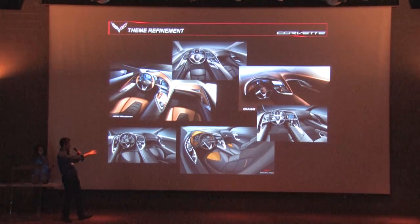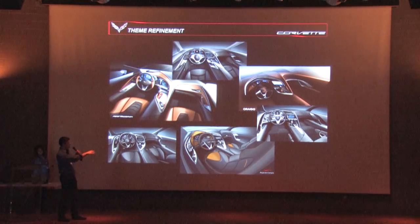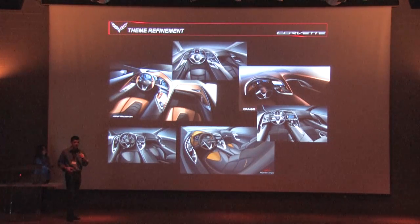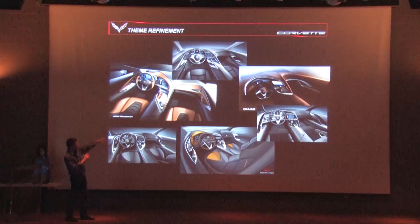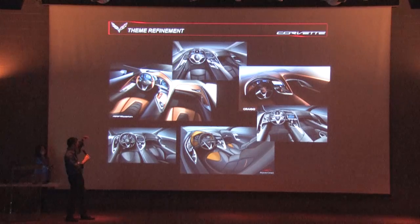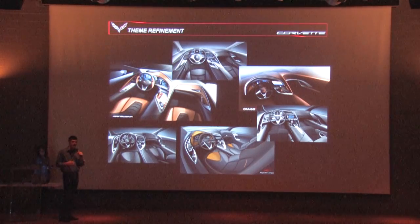What this slide represents is the final three themes, the finalists, if you will. For each one, there's an initial sketch that's more loose, the first idea. And then as you work on it, you refine it and bake in more detail, bake in more functionality. So each has that early idea sketch, and then a finalized, detailed, more highly rendered version of it. These were the three finalists that we had.